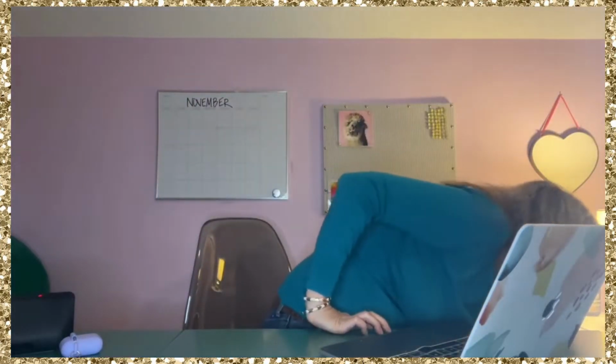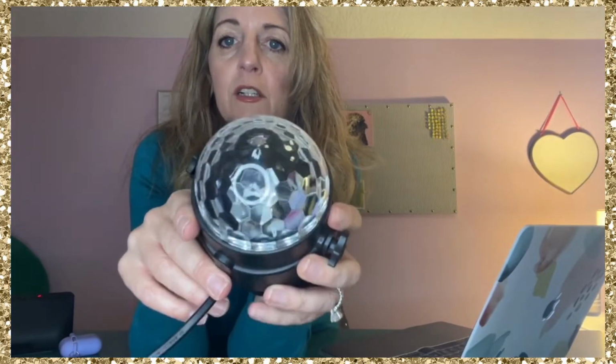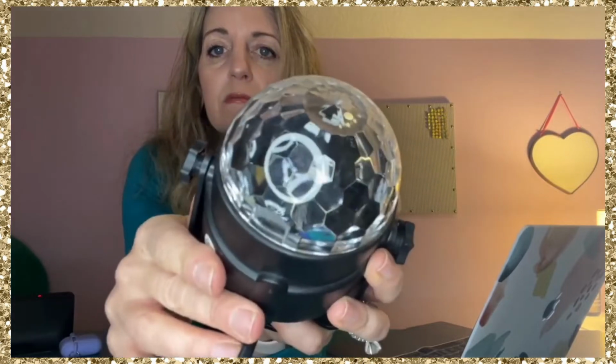And sticking in the theme of lights, this is something that my daughter has had for years. I actually looked, she's had it for 4 years now. So let me move the carousel. It's not expensive, and it's a disco ball. When she has friends over, you turn this on, and I can demonstrate in a second, and lights will flash everywhere.